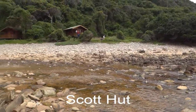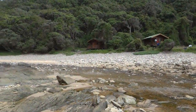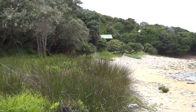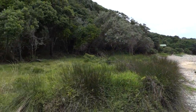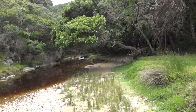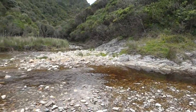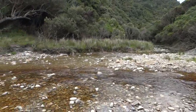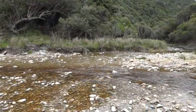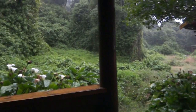These are the huts of day 2. A beautiful setting. Here we have 2 rivers flowing into one. The one being much darker than the other. Thankfully exactly today.